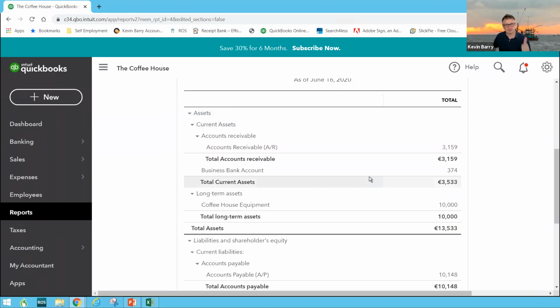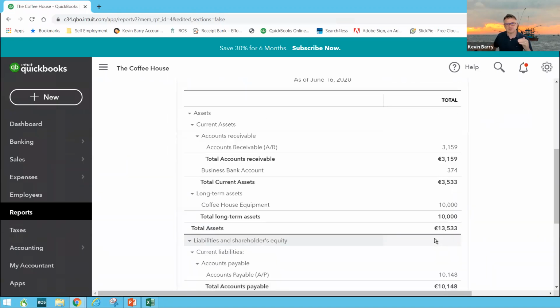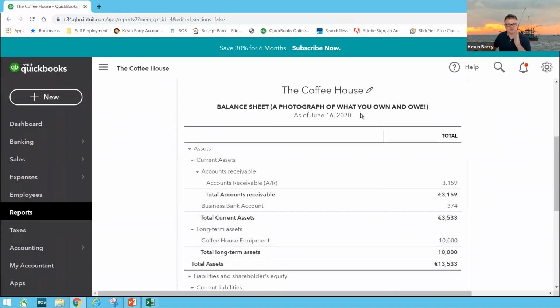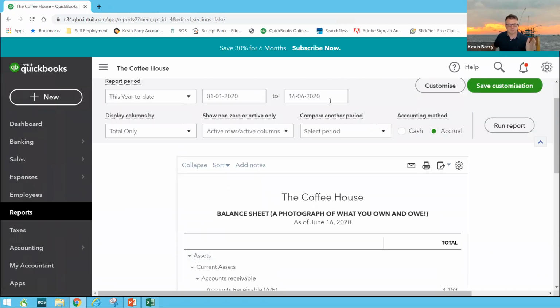So what you own, you might own equipment, money in the bank, be money owed to you, that's still good, okay? But you might owe money, that's not good. So if the bottom figure is a plus, that's excellent. So you want to own more than what you owe, and it's a freeze frame on a certain date. So that changes every day as business goes on.